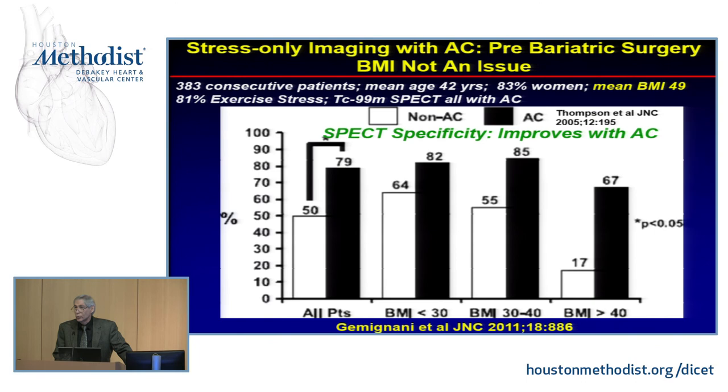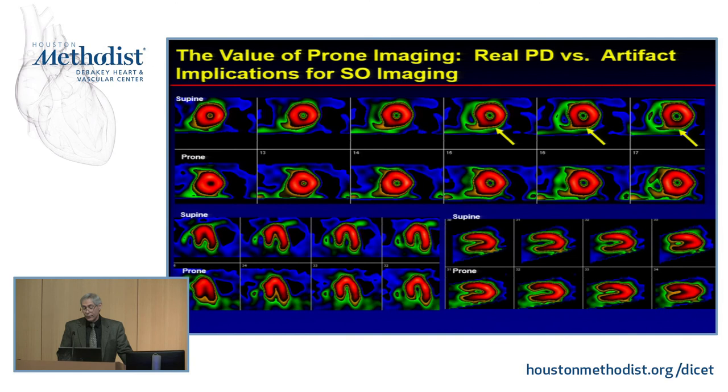We also can use prone imaging. This is a patient who had clear-cut evidence of a mild reduction inferiorly, and then we put the patient on his belly, and that defect is completely gone. Shifting defects in someone who goes from supine to prone automatically indicates normal as long as the ejection fraction and everything else appears normal. So we can achieve stress-only imaging simply by doing these kind of things.